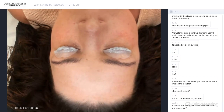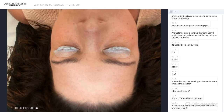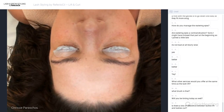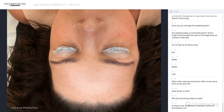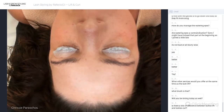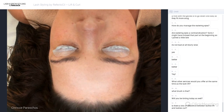What other services would you offer at the same time as a lash lift? A brow lamination. You can do a brow lamination and lift, or a brow lamination and tint. So you would have to focus your times properly. In that 8 minutes, because for brow lamination you can leave the solution a little bit less, between 7 to 8. So if you put the solution on the lashes first and leave it on for the 8 minutes, and then go to the brows and put on the solution, then you have that 1 minute to remove the solution from the lashes and then go back to the brows and remove the solution.